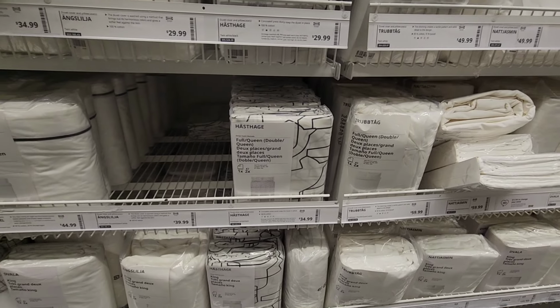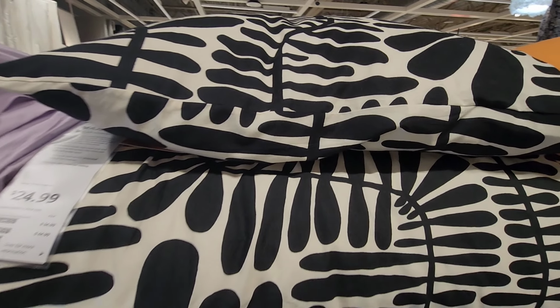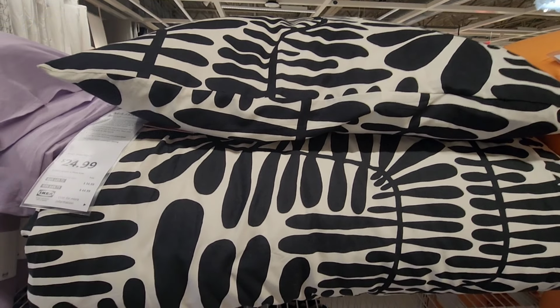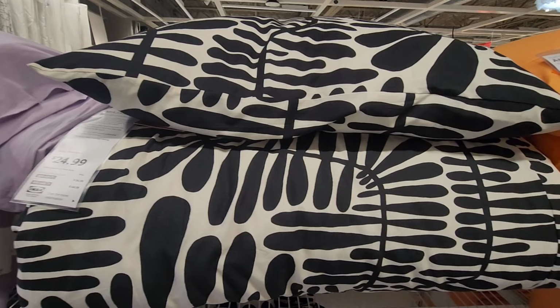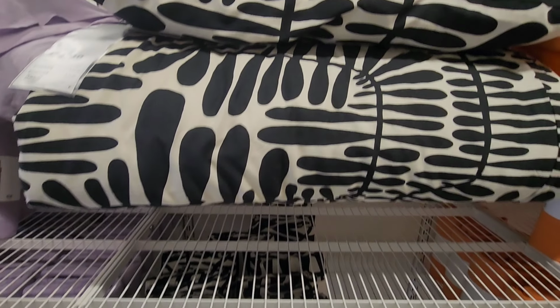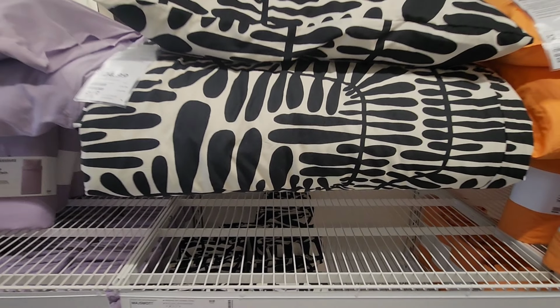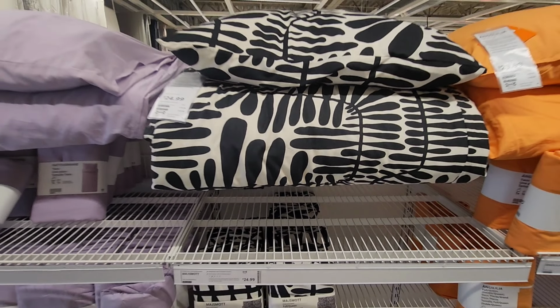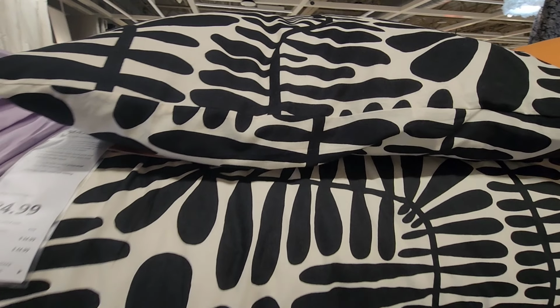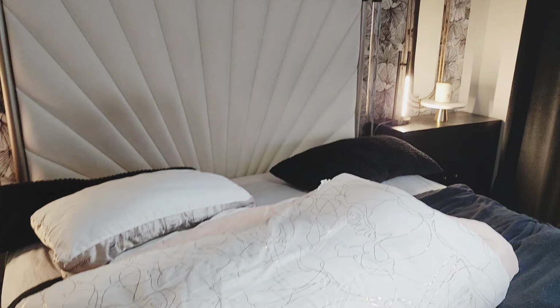So the last time I visited IKEA, I saw this black and white duvet cover that I fell in love with. It's called Moshmot, if I'm not mistaken. It's a new item for 2024. It comes in a twin to a king. I'm purchasing the king today. It's $44.99. As you can see, there's not many left, so I went ahead and grabbed it.